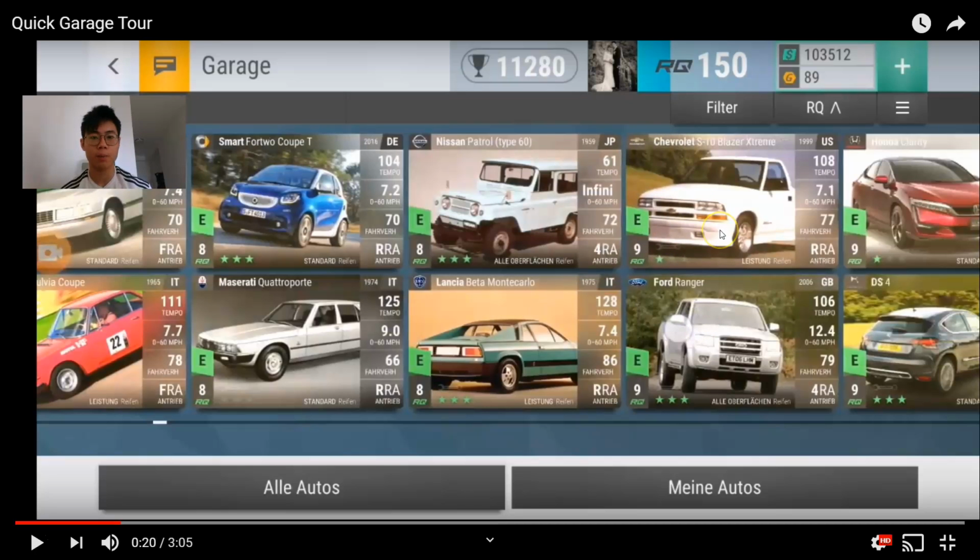This is a Chevrolet I personally don't own, but it seems to be very, very good. It has decent handling. I think it hits like 86, 85. For an uncommon car, that's a lot. 0 to 60 is pretty low as well, and honestly, the low RQ is what makes it so great. A couple days ago, there were Chevrolet events and clubs, and I saw that car all the time. All the pay to wins had it, and they were doing super well. So you could focus on that.